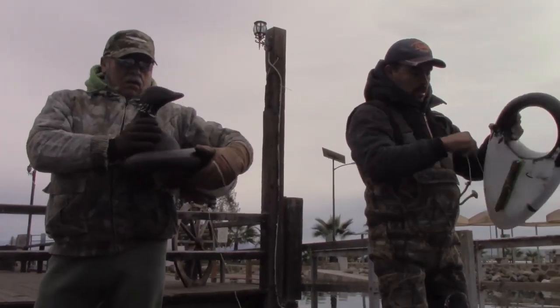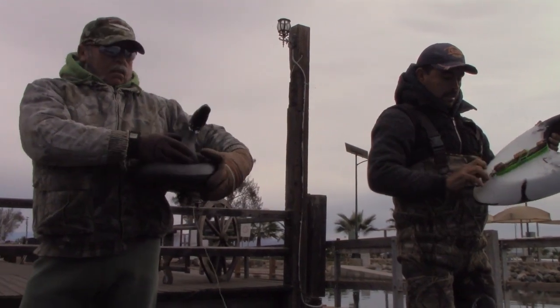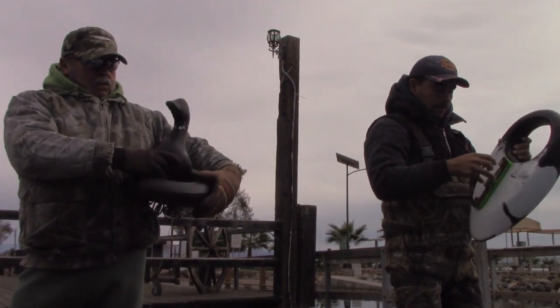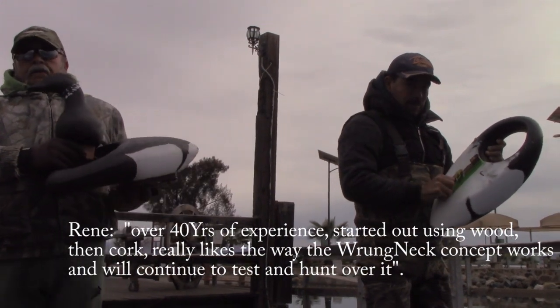I'm here with René and Alfredo, my guides out here in Baja, Mexico, and they've got the WrungNeck decoy in their hand. So René, Alfredo, what do you guys think?